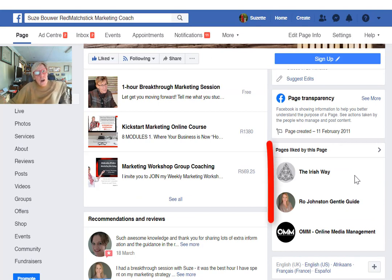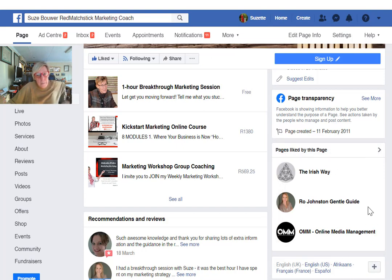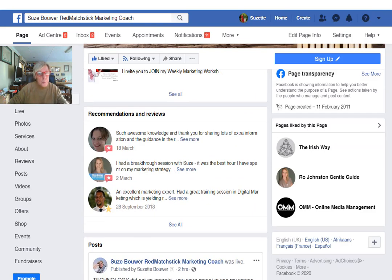Then there's the section of pages liked by this page. Here it just randomly chooses pages from your list of pages you like and shows them. You want to also every now and then check that these are building your reputation. If you have inadvertently liked some ARB page, you definitely don't want it to appear here. So when you click on this little button, it'll take you to all the pages you've liked. You can unlike pages that are no longer relevant. You can refresh your page and make sure that this is constructive and conducive to building your brand.